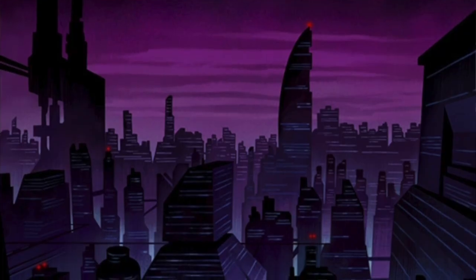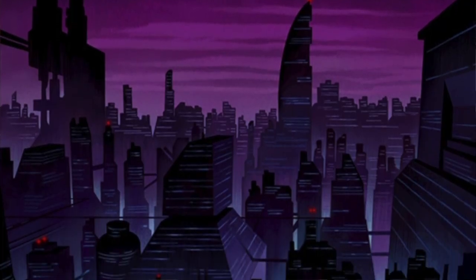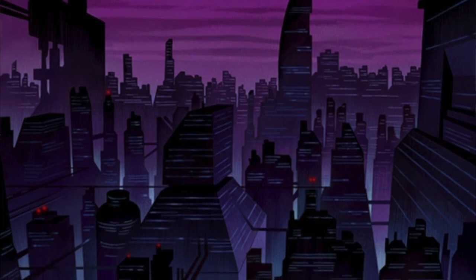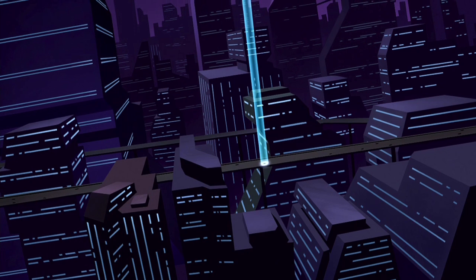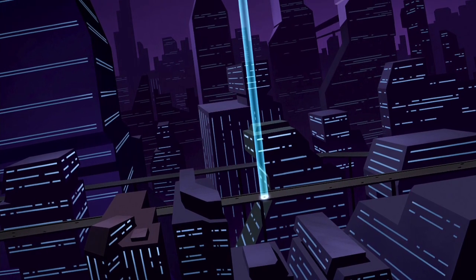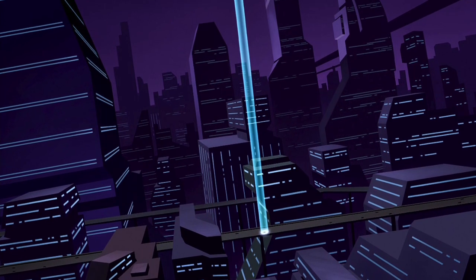Also, when we started doing Batman Beyond, same thing. Glen Murakami was doing shapes. He came up with a few shapes, like, hey, what if the buildings look like this? We were looking at stuff like Tokyo, the way Tokyo is just a lot of verticals and a lot of lights and crazy stuff all packed together. Was there a bit of Blade Runner in there as well? Yeah, Blade Runner 2.